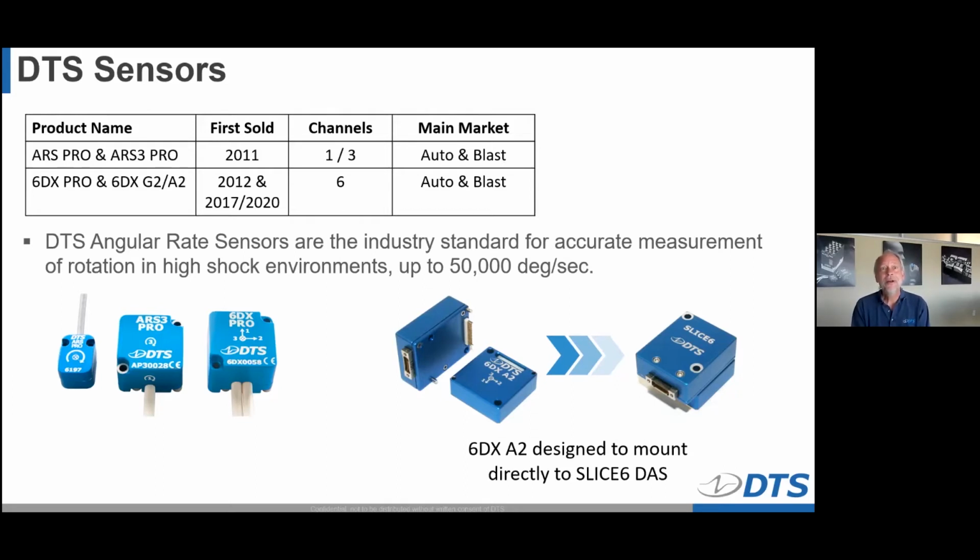When we came out with the Slice 6, we created a new 60X package that would plug directly onto the Slice 6 data acquisition system, as you see on the right, which makes a nice 6 degree of freedom data recorder package all in that little space there.